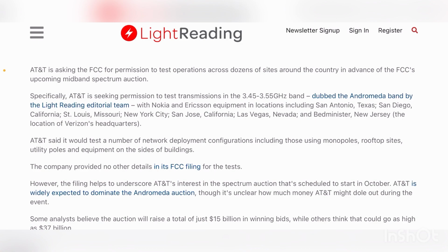The cities they want to test it in are San Antonio, San Diego, St. Louis, New York City, San Jose, Las Vegas, Bedminster, and those are some of the locations they want to test. They want to get a feel on monopoles, rooftop sites, utility poles, and equipment on the side of buildings. They want to run several configurations, just test it, period, to see how it performs and how the spectrum does overall, maybe even in reachability, penetration. They want to test it all.